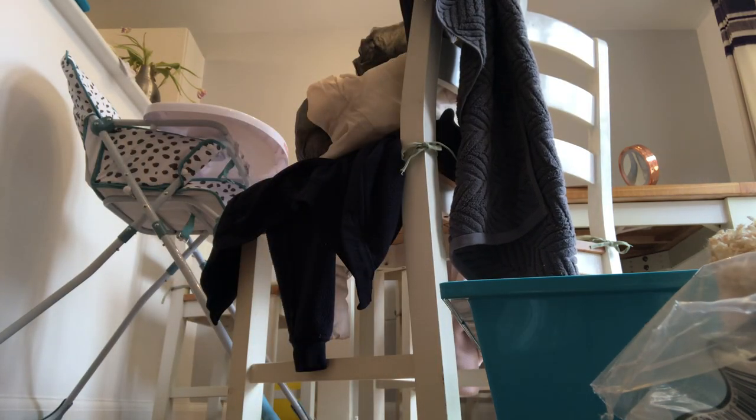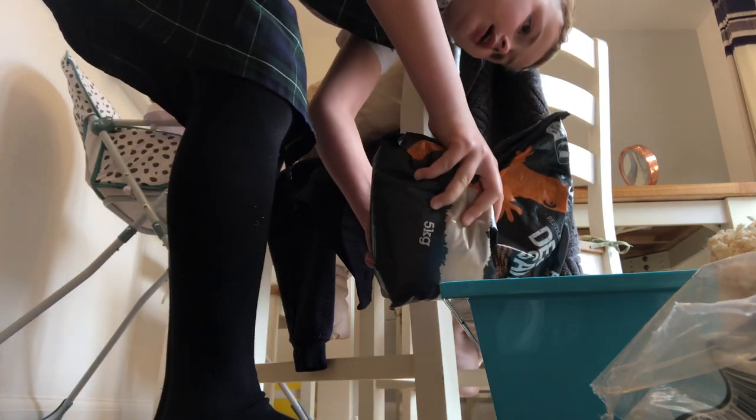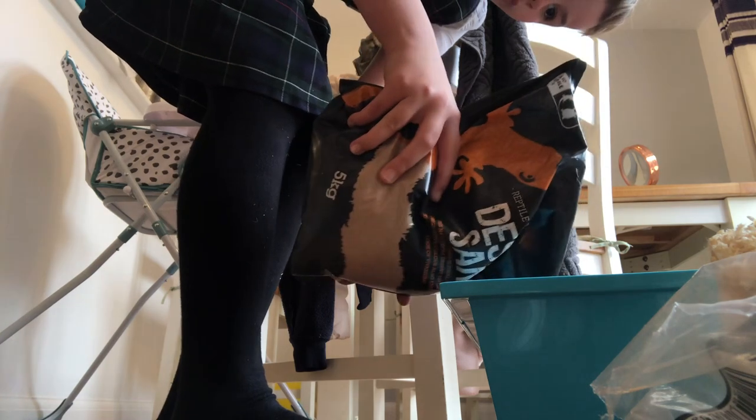So I usually make little pictures with all the food, so I'm probably going to do that again today. Sometimes I give them some biscuits and a little treat. If you're wondering what I'm putting in now, it's desert sand, because that's where they like to wee.